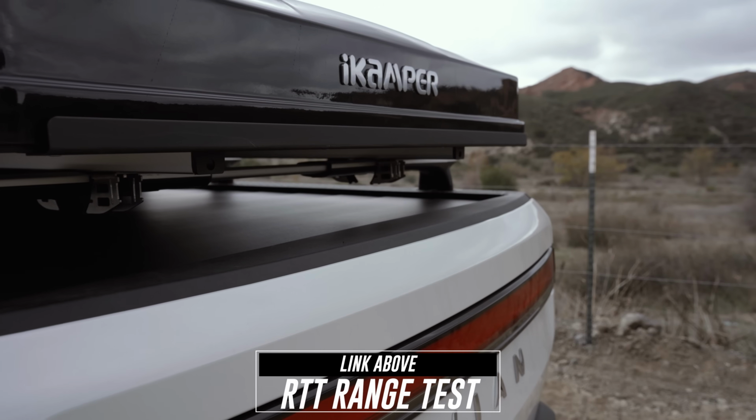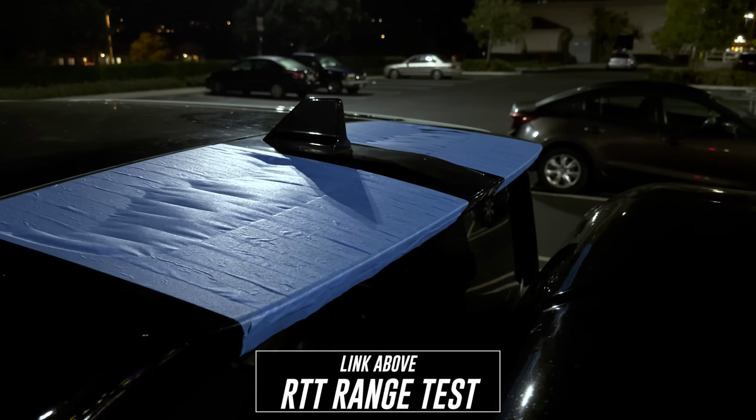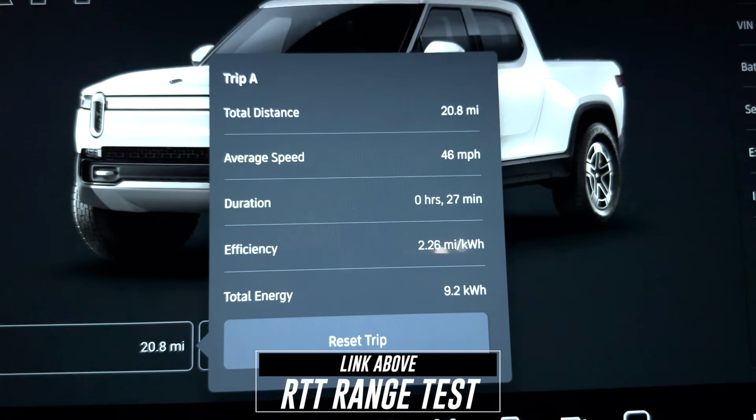I've got the tent on the back. I did a video on that. That definitely impacts the range a little bit. But overall, to be able to get over 300 miles on a single charge is really good. I really haven't had a lot of issues with range anxiety. I do, however, plan my trips out in advance, and that is a big part of it.